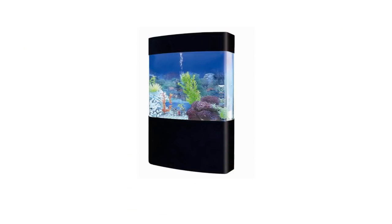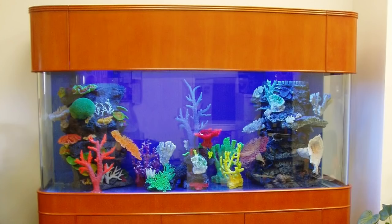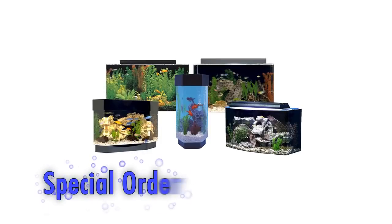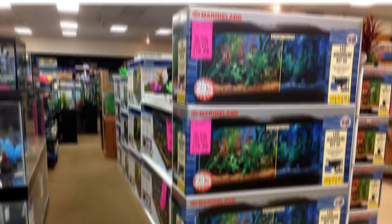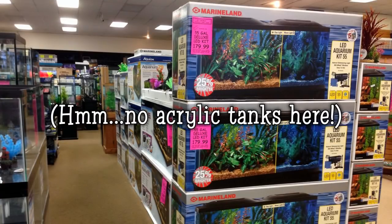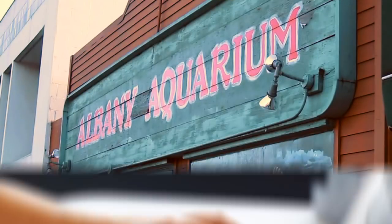An acrylic tank is going to cost you more per gallon than a glass tank because of the labor involved in creating them. Seamless fronts with rounded edges and other special details take more time to make. Since they are considered a non-standard or specialty item, coupled with their higher price tag, acrylic aquariums may be harder to locate in retail stores. Oftentimes, they must be specially ordered, either through your local fish store or from an online seller.